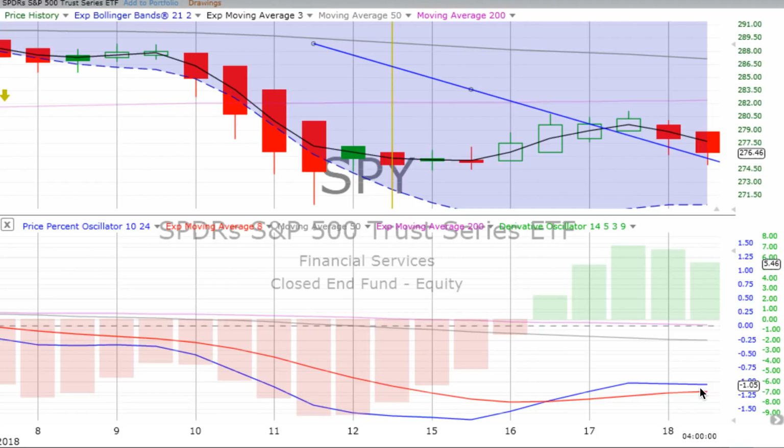If it's crossed over going down in the morning, then of course you've got a potential jumping in point for a practice trade. The thing I have the most concern about is the price percent oscillator appears to be close to the red signal line, but the derivative oscillator still has a lot of upward momentum. It hasn't burned off yet, but that could change. Typically, though, it ticks up and down in the proper directions.